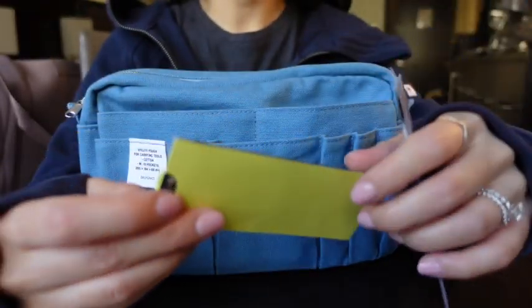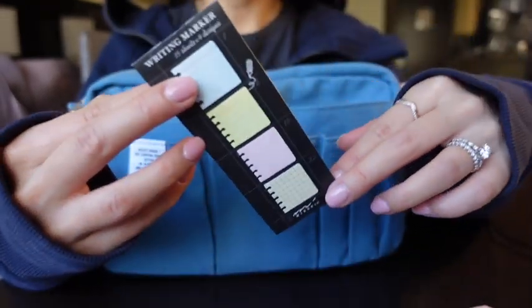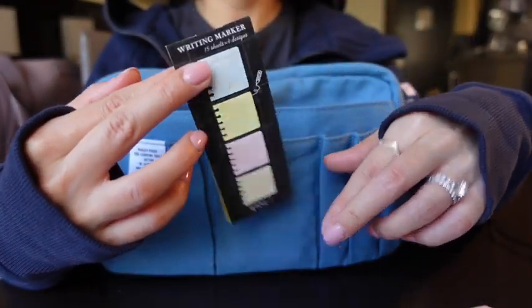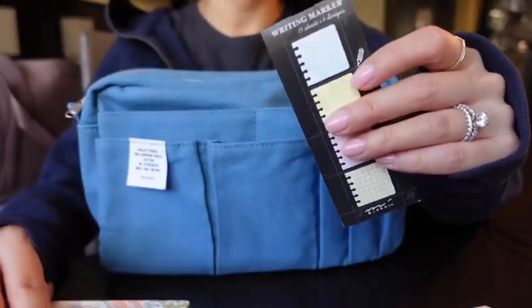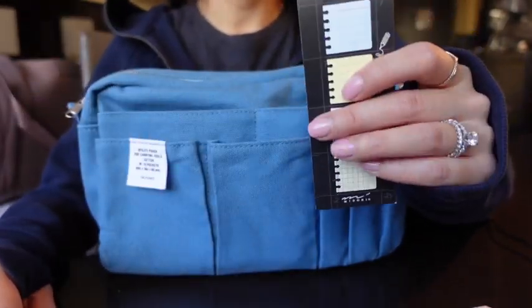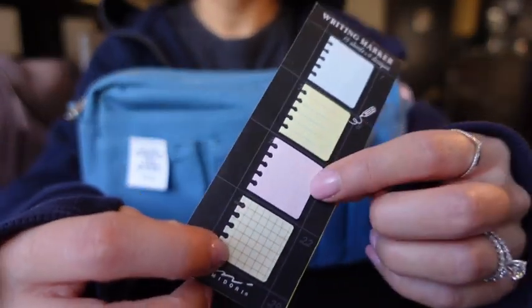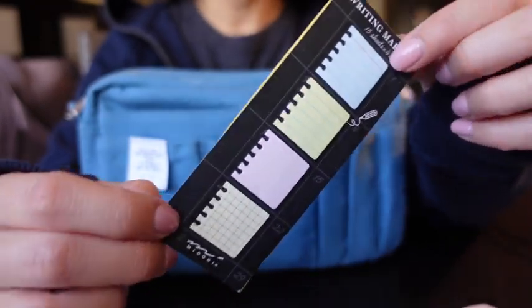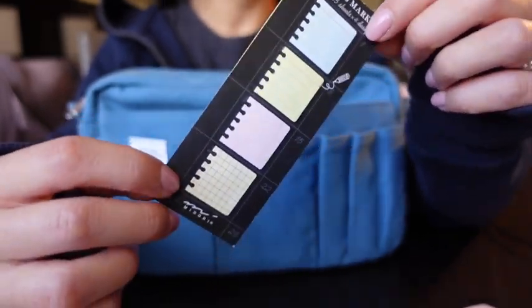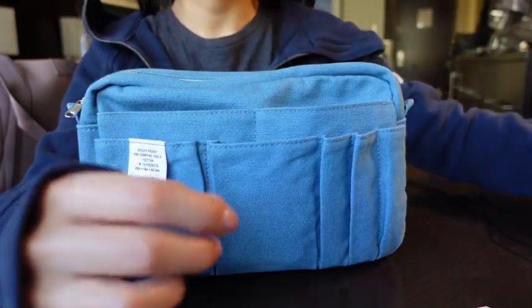Of course, I have my sticky notes. These are both from Midori. One of my absolute favorites that is available on Amazon are these little square ones that fit perfectly in the Hobonichi Weeks weekly spreads and monthly spreads. So I love these. They also come, I don't know if you can see here, gridded or lined, depending on which color you have, and they're just so adorable. I love using these, and I actually really like using the Tombow hard tip on there as well.